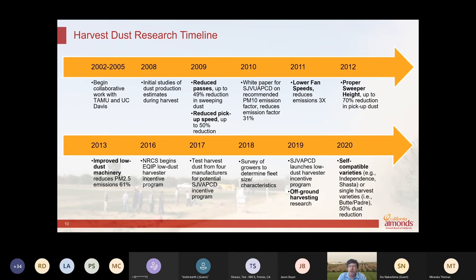We initially developed a white paper with the San Joaquin Valley Air District that established that our emission factor was around 31% less than what it had been assumed to be previously. Other research we did looked at lowering fan speeds, setting the sweeper height appropriately, again, to keep dirt out of the windrow.